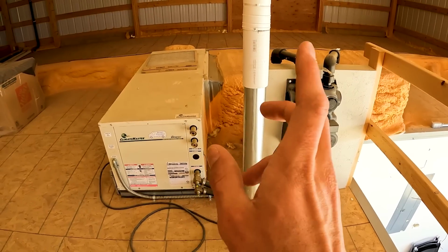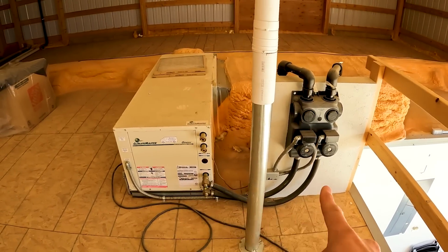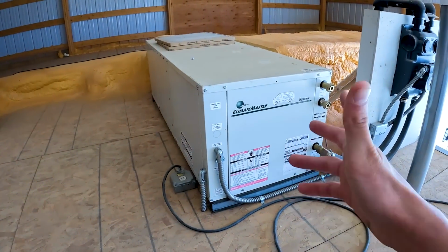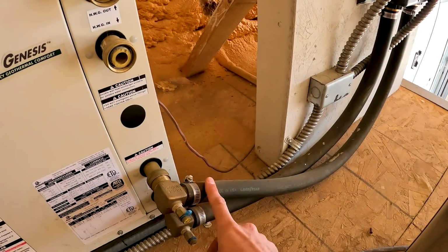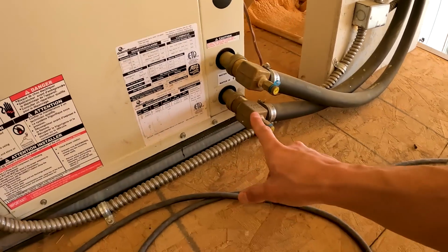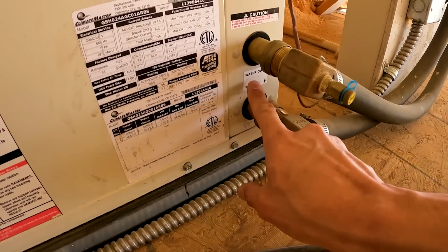But this right here is a geothermal heating and cooling system. Essentially, it's a glycol loop. I believe they have glycol in right here. So one of these is in, one of these is out. They say, yep, water in, water out right there.